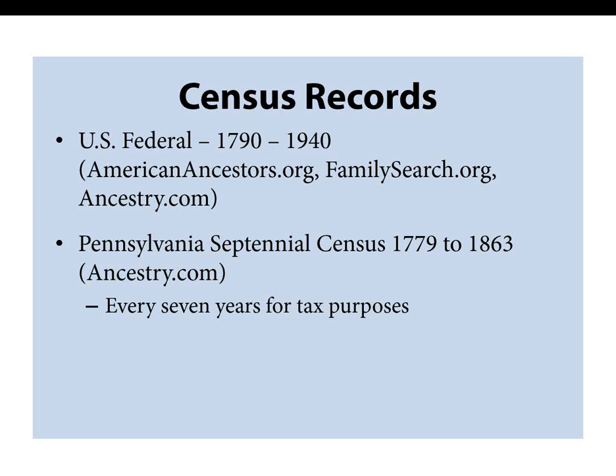This is in contrast to some of the states nearby, such as New Jersey, which is missing the very earliest censuses. A less familiar resource that I would recommend is the Pennsylvania Septennial Census, which was conducted every 7 years beginning in 1779 for tax and representation purposes. This database can be found at Ancestry.